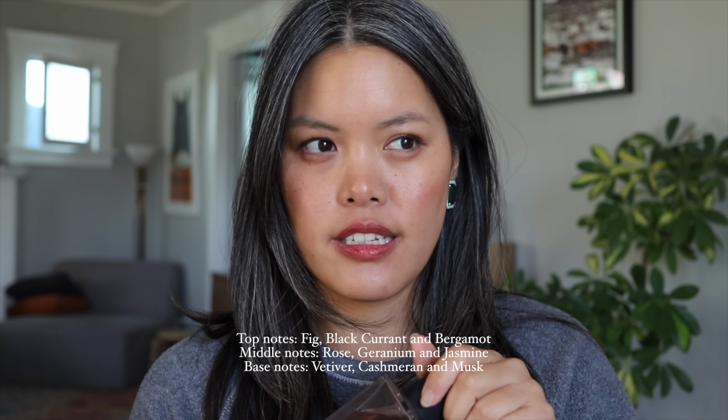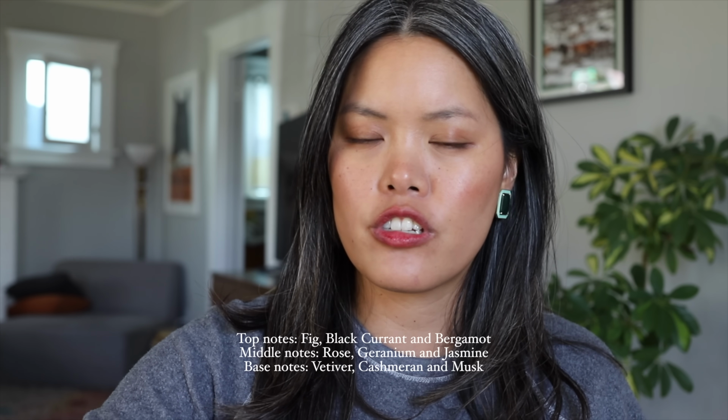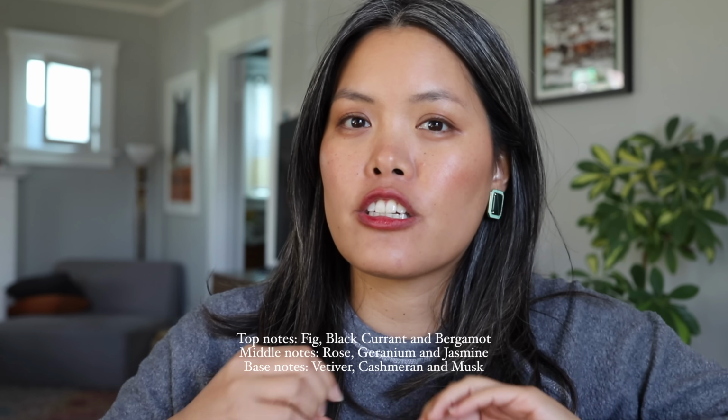This is from Yves Saint Laurent. It is Lavalier, and it's a rose scent with fig. It's super fresh, like you just took a shower, and it's not overbearing. It's a good pairing item. I got a really big bottle of it, so I'm probably gonna decant some of it.